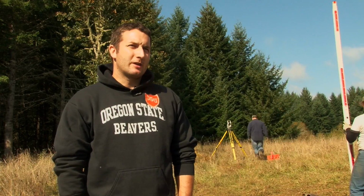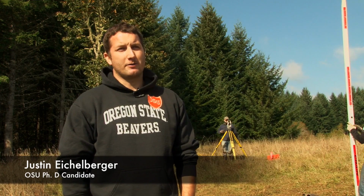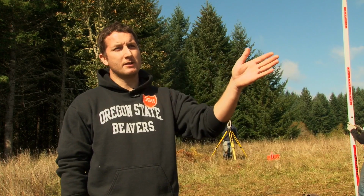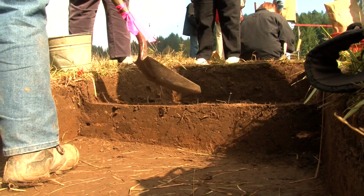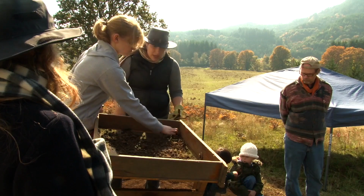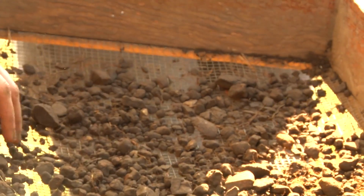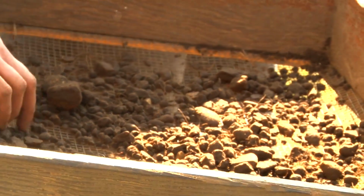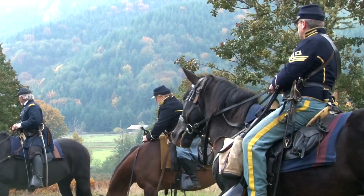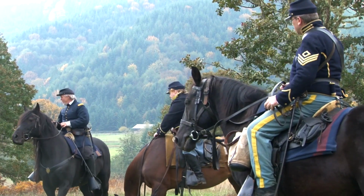So the first thing we start with is using the historical record and historic maps. And then we identify with the historic maps the landforms we see. Based on that, we go out and shoot grids into where we think those building locations are. Then through a process of archaeology, we identify archaeological features, artifact scatters, and foundation stones, and that'll narrow us in on exactly where we're at, the footprint of those buildings. And beyond that, if you ask a simple question, how did an average soldier live in the Coast Range of the Pacific Northwest during the Civil War?